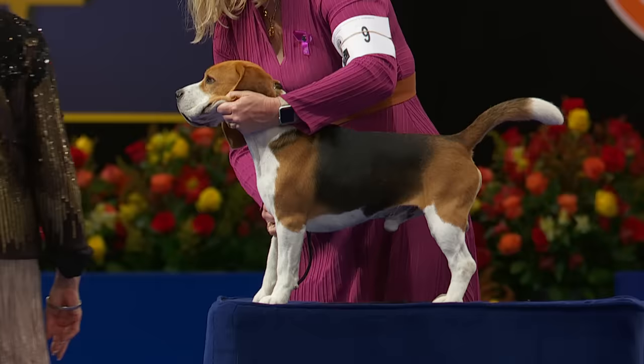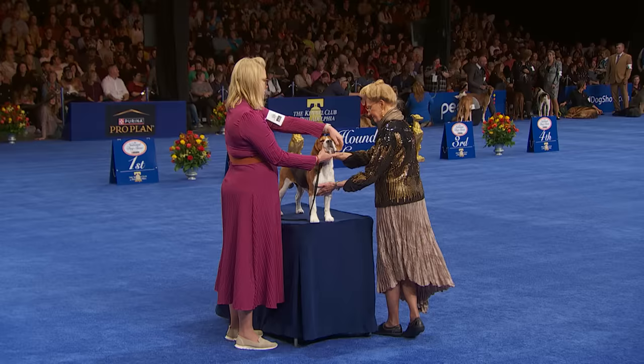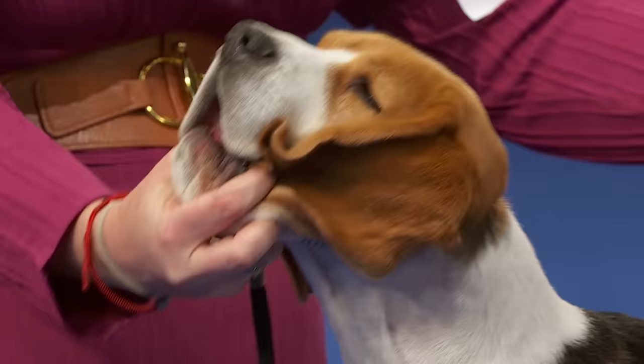Beagles. The beagles come in two varieties, those under 13 inches and those over 13, but not more than 15 inches. Otherwise, the standards are identical. The beagle is one of the most popular of all hounds in America. And although an outstanding scent hound in the field, he's also a first-rate companion.